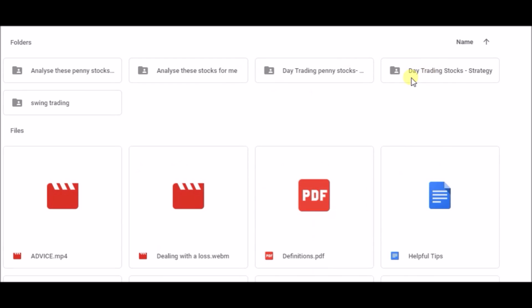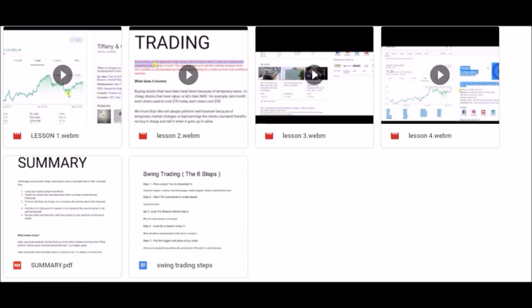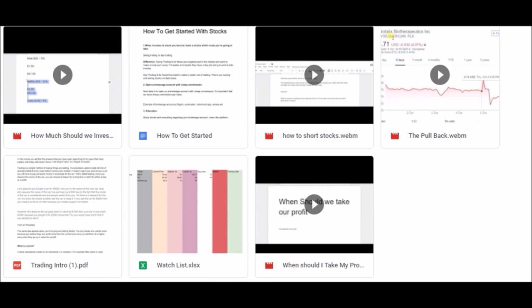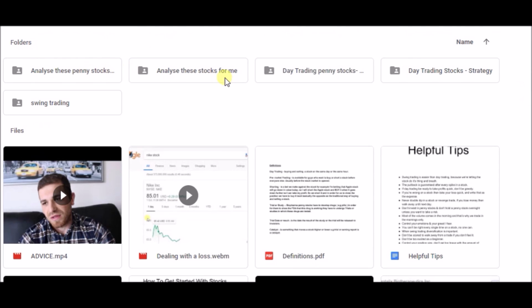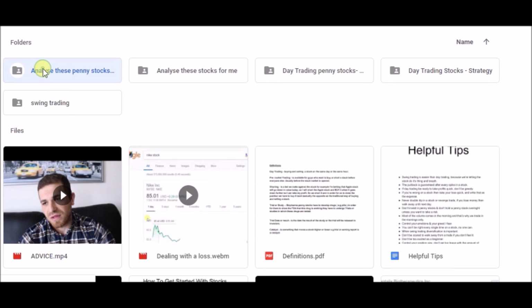And also for swing trading, we have this lesson on swing trading. So it's basically a bunch of lessons on swing trading stocks and a couple of general tips and advice that anybody needs. And I also have two files here, analyze these stocks for me. So you will have to analyze these and send them back to me. Also with the penny stocks, you will have to analyze these and send them back to me.